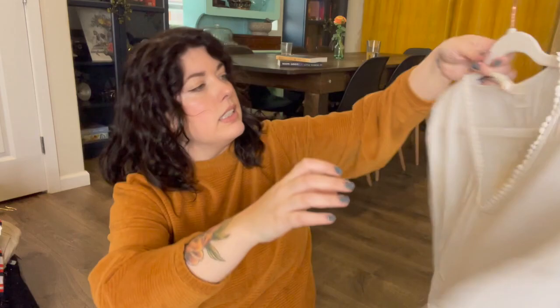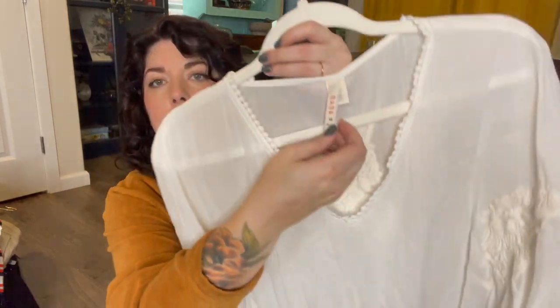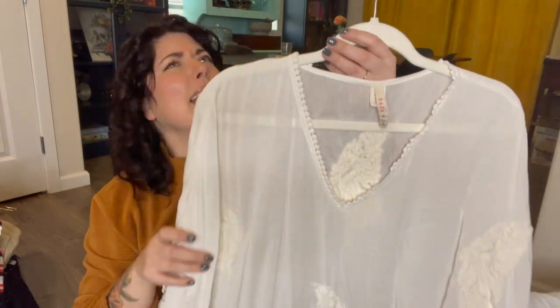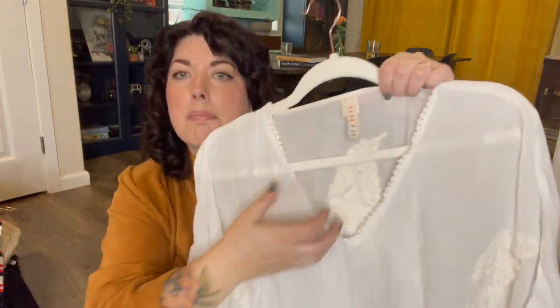Next up is this beautiful kind of poncho blouse from, I don't know how to say it, Raga. I think this is sold on Revolve, but this was just so pretty to me. This particular style, I'm hoping for around $20, and it is a size medium.